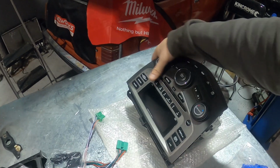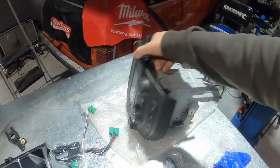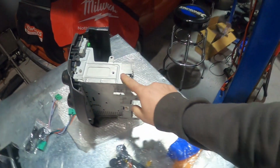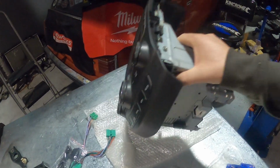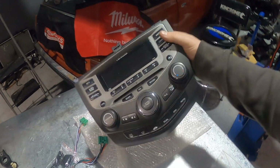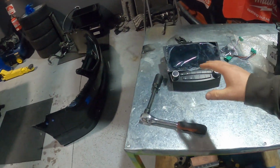Next on the list is a really weird one for a race car. In the past, I've taken out the head unit. It's quite bulky. They have a factory 6-stacker in there. What I did is I pulled all of this apart and I removed all the guts out of here. So this is empty, but it's still pretty bulky. The reason for this is we run an app which tells us the times we do.